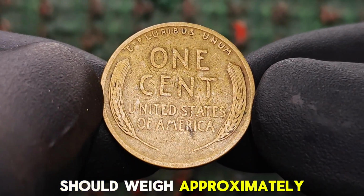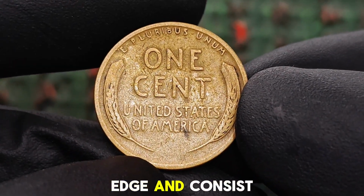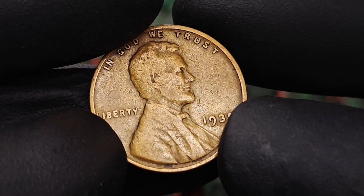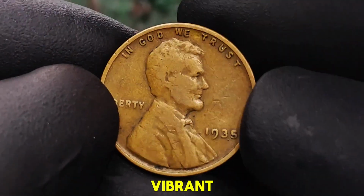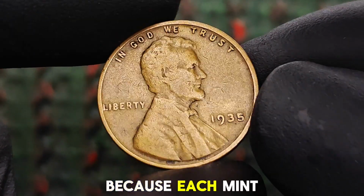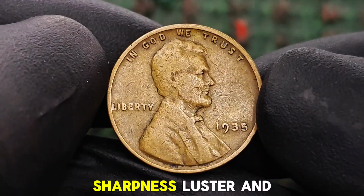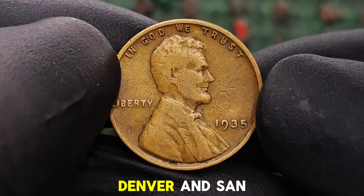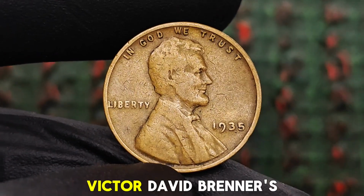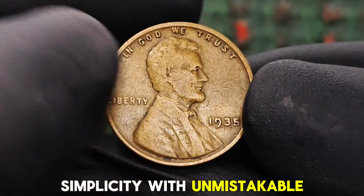Every genuine coin should weigh approximately 3.11 grams, measure 19.05 millimeters in diameter, feature a plain edge, and consist of an alloy containing 95% copper with the remaining 5% primarily tin and zinc. The rich bronze composition gave newly minted coins their vibrant reddish appearance, although decades of oxidation gradually transformed many into deeper brown shades. Because each mint maintained its own dies and production standards, experienced collectors often notice subtle differences in strike sharpness, luster, and overall eye appeal between Philadelphia, Denver, and San Francisco issues, even when comparing coins preserved in similar conditions.